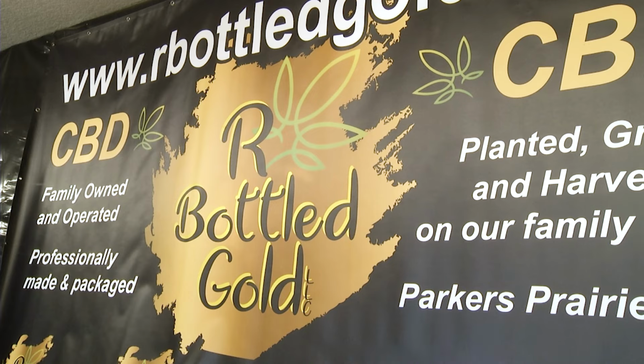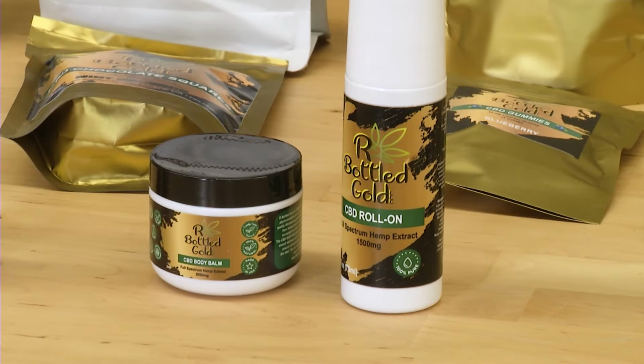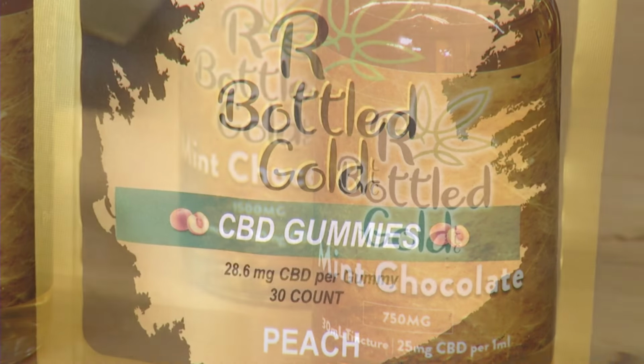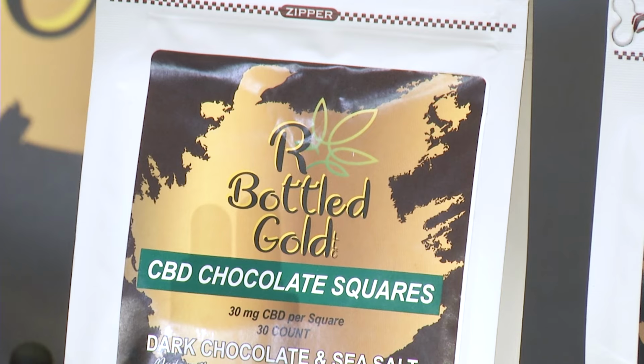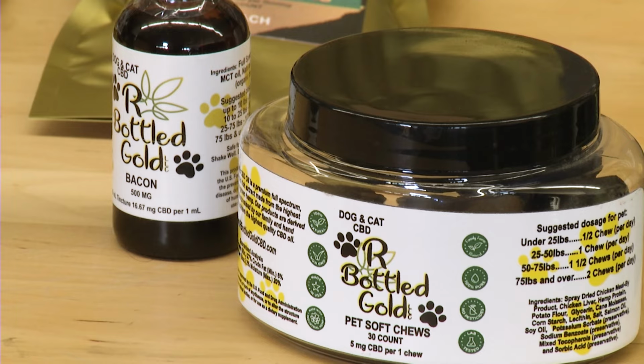What are the products that are made from your plants? So we have quite a line of different products. We have a couple topical products that are for your skin. We have a roll-on and a body balm that are amazing. And then we have some ingestible products: we have an oil tincture that you drop underneath your tongue. We have gummies, and then we actually have chocolate squares made out of our oil. And then we have a pet product line. So we have pet tinctures and pet chews for dogs and cats.